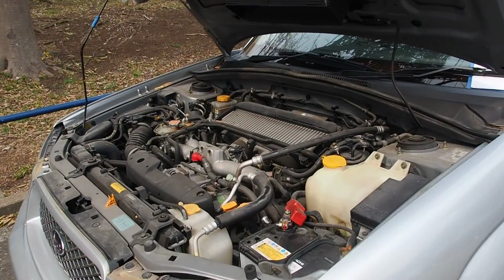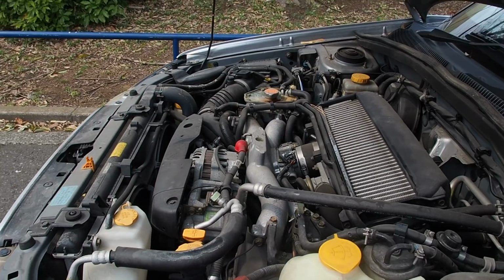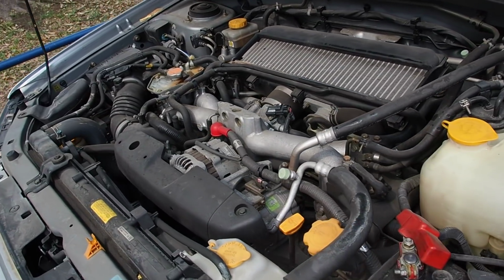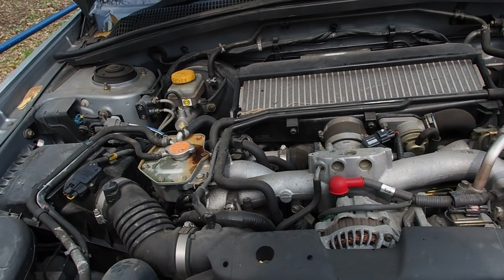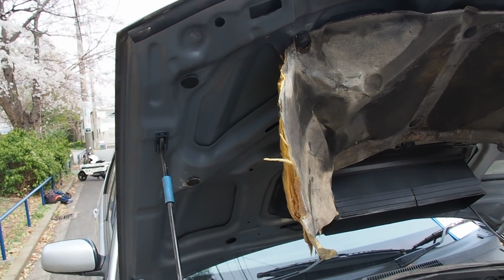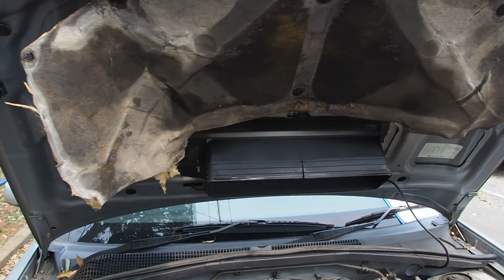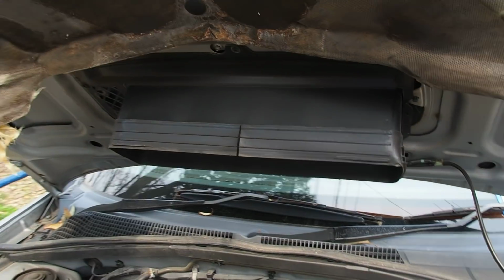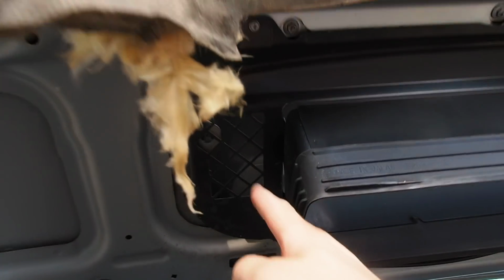So this one has pretty low mileage on it. It's 62,497 kilometers. Engine and transmission are both in exquisite condition. No issues there at all. The hood, the liner underneath the hood is falling down, which is a little bit lame. And then it actually has a functional hood scoop and turbo air cooled. Whoa!